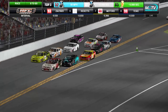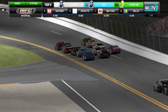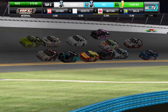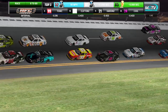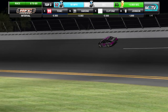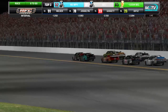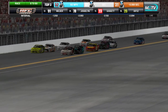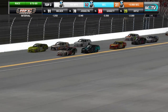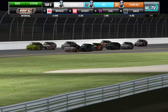Now that inside line has got to keep up with the energy gain, and it looks like they're going to go 3 wide here with Sean Cool all by himself on the high side, trying to force the 28 of Willis, and Cool going to get into the wall again. Not working to Sean Cool's favor. He is dropping spots quickly, and with 9 laps to go, that is not what he needs to have happen.